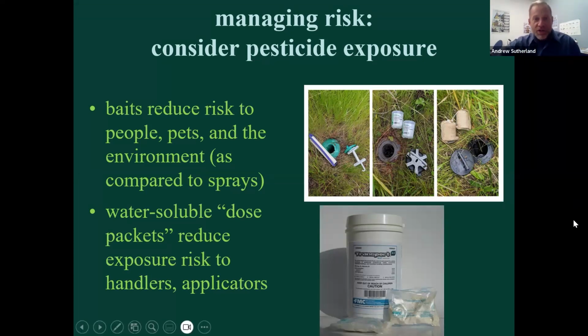What about water-soluble dose packets? So I'm showing you here an FMC product, Transport GHP. This comes in these water-soluble dose packets that reduce the chance for exposure to a handler, a mixer, an applicator. So as compared to, let's say, a liquid concentrate that you have to mix with water, this really reduces the chance for splash or spill during mixing. So it's another way to manage risk when we're using pesticides.